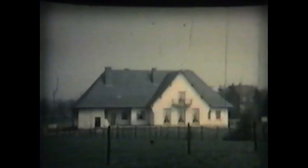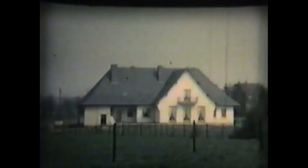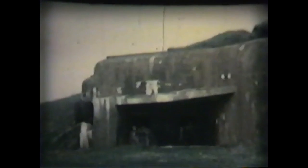The city of Esch is primarily an industrial center, and as you can see by this picture right here, the smokestacks and the factories and so forth. Here is an old German bunker that was constructed during World War II as part of the Maginot Line. Oh, I'm sorry, the Siegfried Line. The Maginot Line was French.